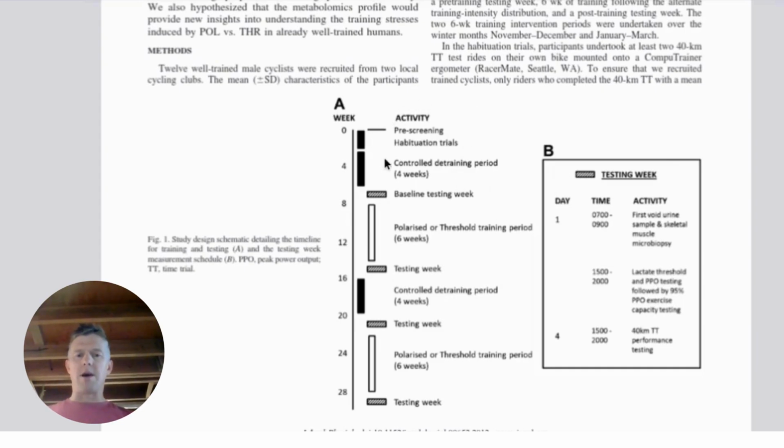So what they did here was training for 4 weeks, so getting them a little bit less fit. Then they did baseline testing, and then some of the group did polarized, some of the groups did threshold training for 6 weeks. They had testing, they did another training for 4 weeks, more testing, and then they switched positions. So whatever they had done in the first training, they did the other style of training in the last 6 weeks, and then again a testing week. And then they gave results for polarized training versus threshold. And so those were cumulative between all the participants did both styles of training.